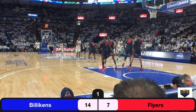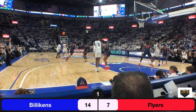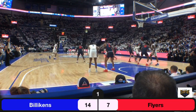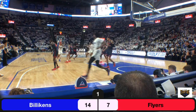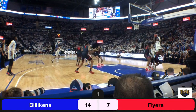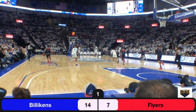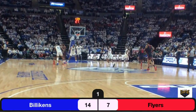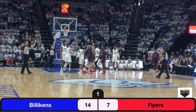We're back to action. Jordan Goodwin bringing it up. He passes over to Hargrove. There's the weave going on. Collins. Trevor Weaver's into the game. To the basket goes to Billikens, the shot is off. Here comes the Flyers. And there's a foul on the play.